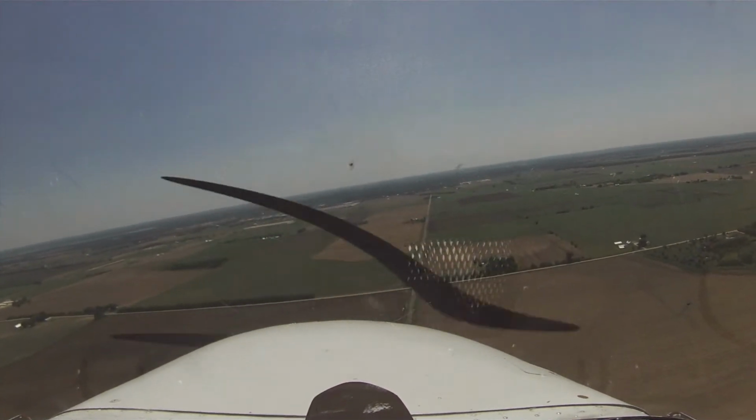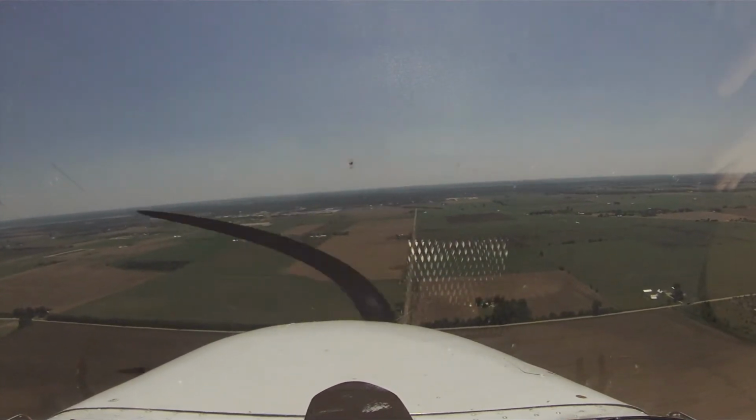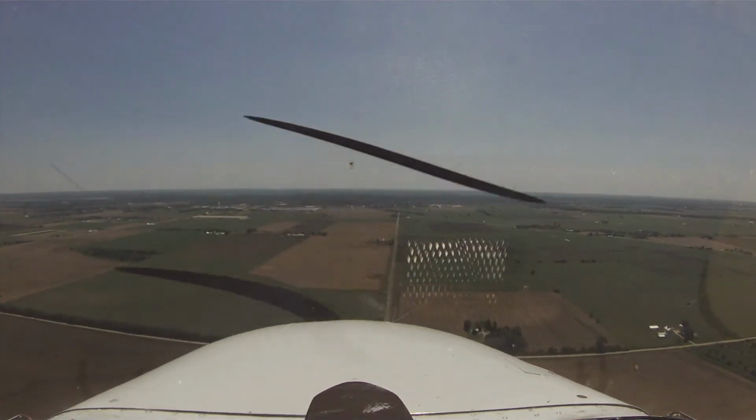Morse traffic, Cessna 662, downwind 36, Morse. Lewis traffic, Skyline 757, Romeo Echo, returning left base, runway 2, Lewis traffic.